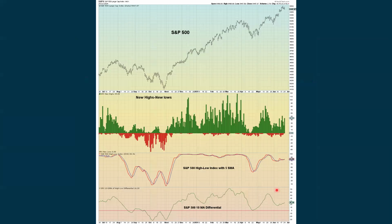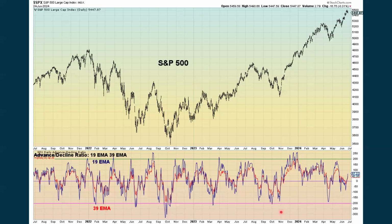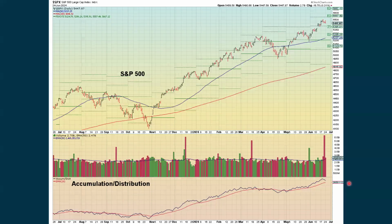We're also seeing the new highs versus new lows holding up. We saw an expansion. That was probably that move higher up to R2 that we saw. That's when a lot of new highs were likely generated. Our 5 period, though, is still pretty much flat, and we're trying to turn back up here with our 10 period. And we're turning more positive here. The advanced decline ratio, both the 19 and the 39 day, are crossing back above 0. Even on a down day, we're seeing some internal strength there.